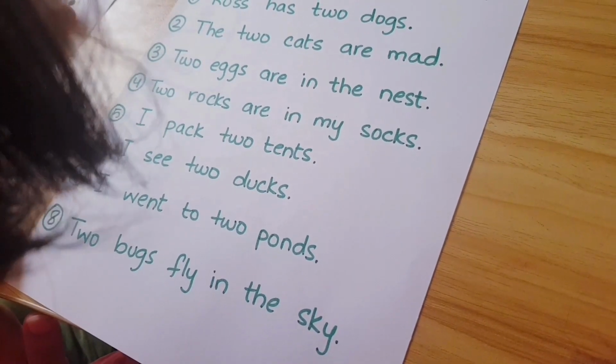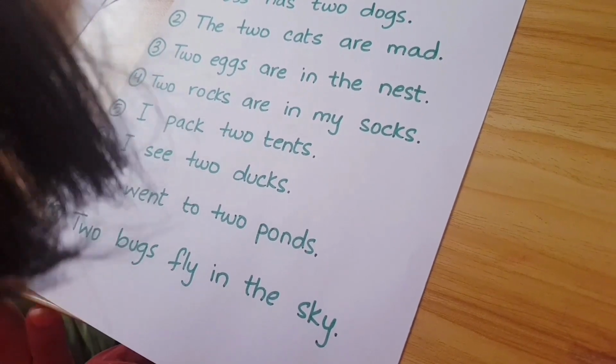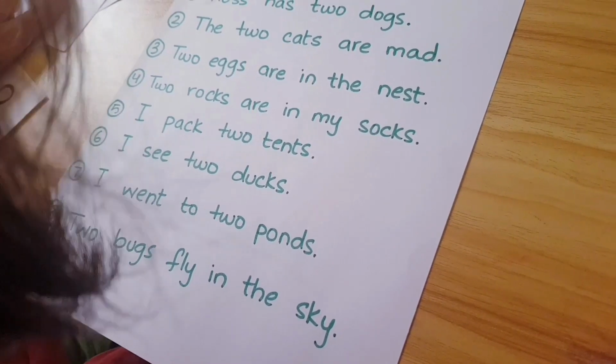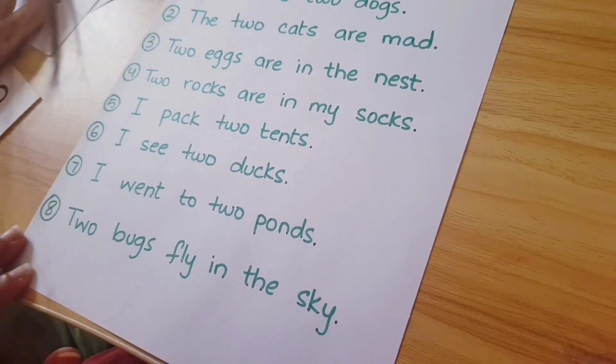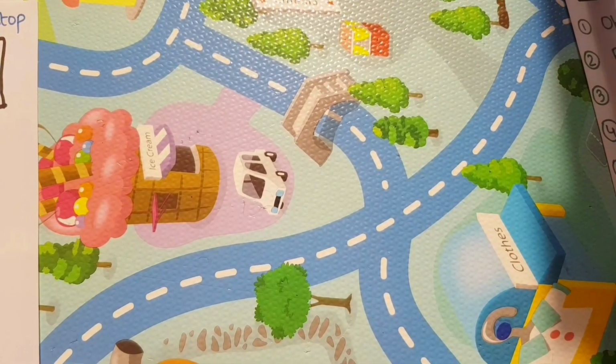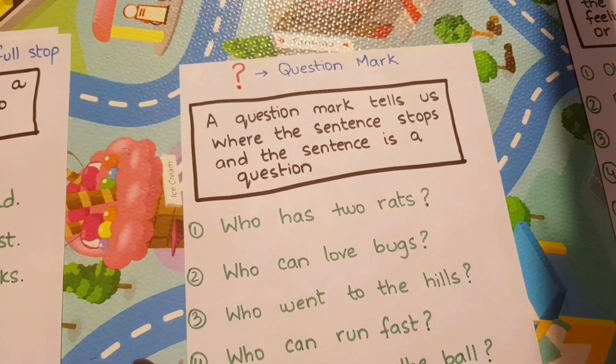Two rocks are in my socks. I pack two tents. I see two ducks. I went to two ponds.